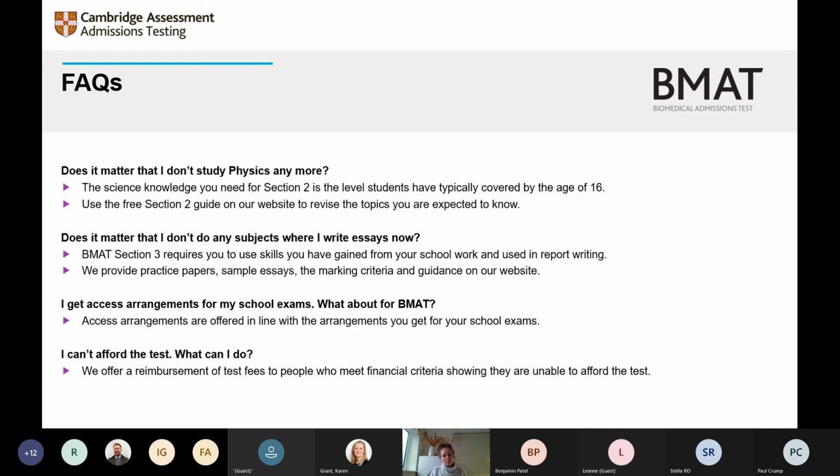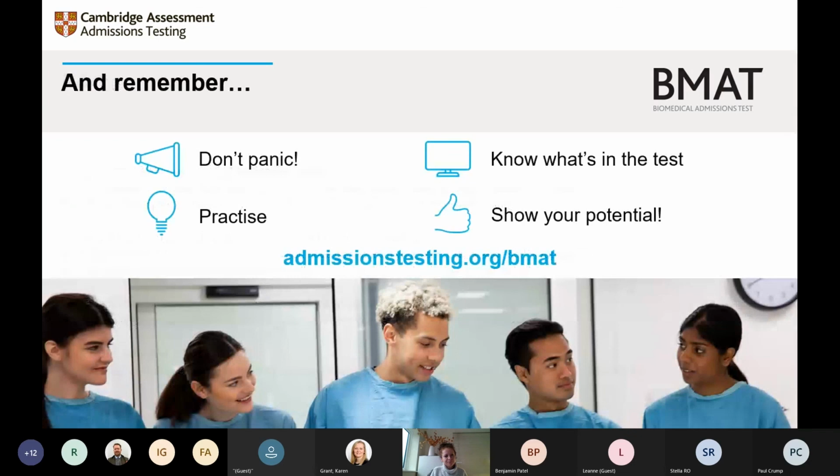But we do offer a reimbursement of test fees to people who meet certain financial criteria if they can't afford the test, because it's really important to us and to all the universities that use the test that it isn't a barrier to people applying to study medicine.